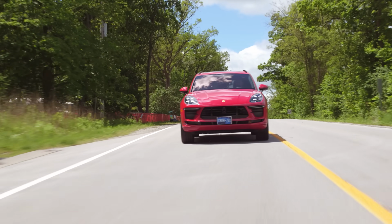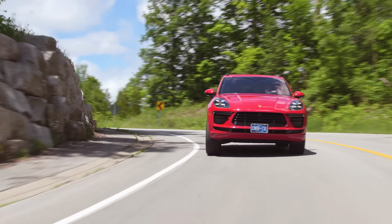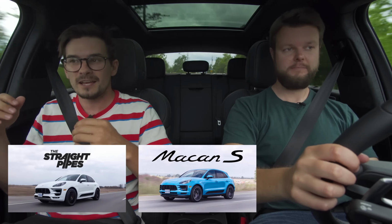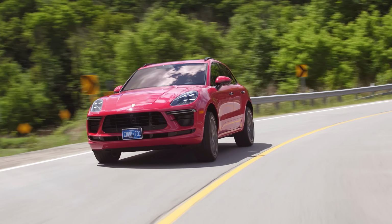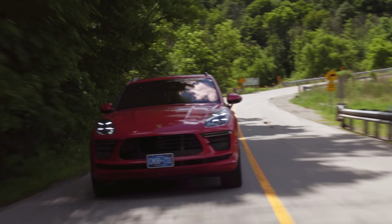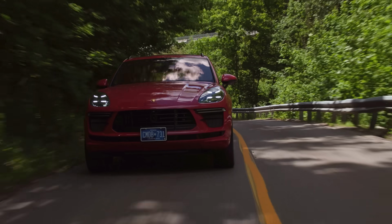So when we first reviewed the previous gen Macan GTS, we noticed that it handled like a car. It was the craziest handling SUV ever. And we also drove the current gen Macan S, and more recently the AMG GLC63S, which is pretty much a competitor for this. Yeah, it's hard to remember both of the other Macans, but I can vividly remember the GLC63S, and that handled incredibly well. So this turbo compared to the GLC63S, which one do you think you could go faster through Cliche Corner in?